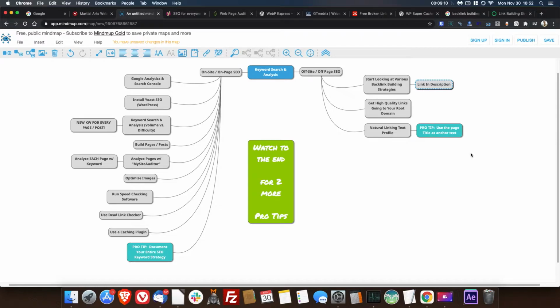So if you were to share your website page about product X, blah blah blah product X is going to pull that whole title into the post that you put up. So it looks natural for that reason. It helps to get your target keyword into your anchor text more often.